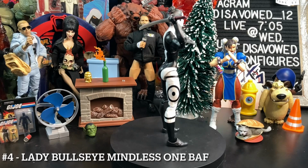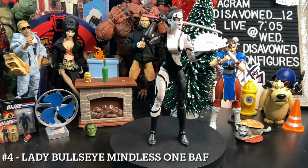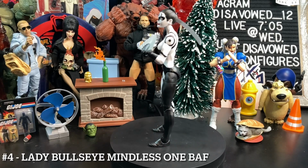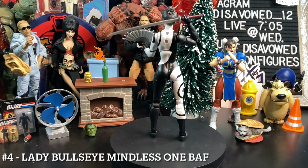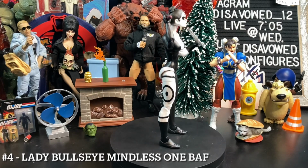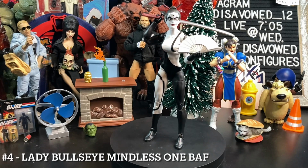It fits right in my Daredevil shelf. Again, villain shelf, female shelf, anywhere you want to put this thing, it fits in great. It looks so freaking cool. And I didn't know really much at all about the actual comic book character represented. So it's kind of fun and cool to do a deep dive into who this character actually is from the comics. So again, awesome female figure from the Mindless One wave. Coming in at number 4 on our list, Marvel Legends Lady Bullseye.